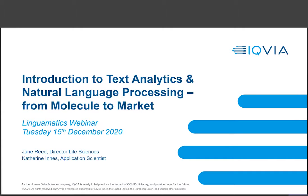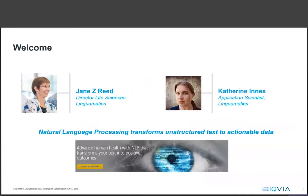And we're going to be talking about text analytics and natural language processing from molecule to market. My name's Jane Reed, and I'm Director of Life Science at Lingomatics, and I'm joined by Catherine Inish, who's an application scientist at Lingomatics. And we're really going to be telling you how natural language processing can transform unstructured text into actionable data.